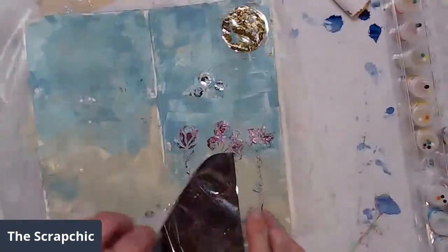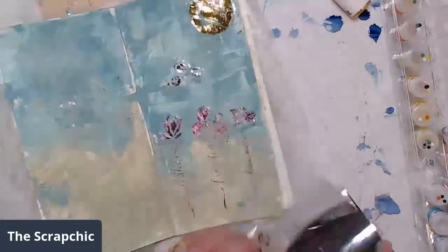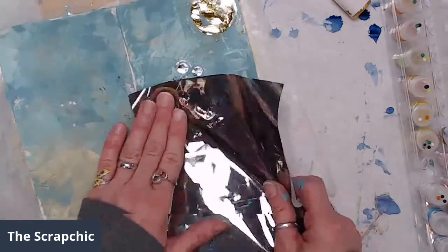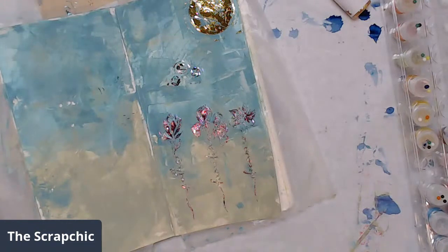And I like how the stress turned out too. Now it depends on how heavy you put this down. Like I said, I did this side really heavy and the other side really light. Ooh, I can go back over it and add another color on top. Oh, that's nifty.